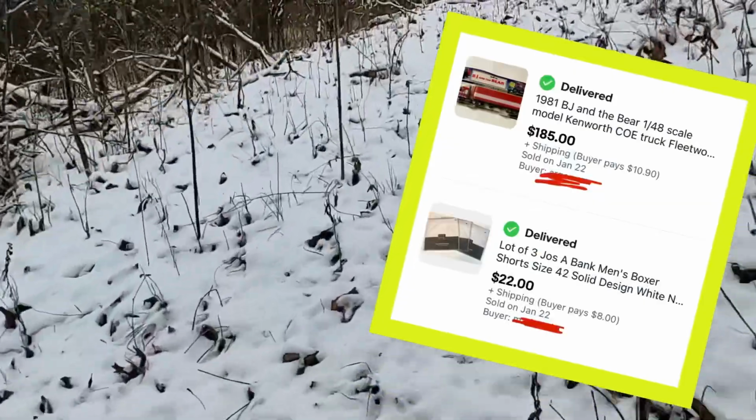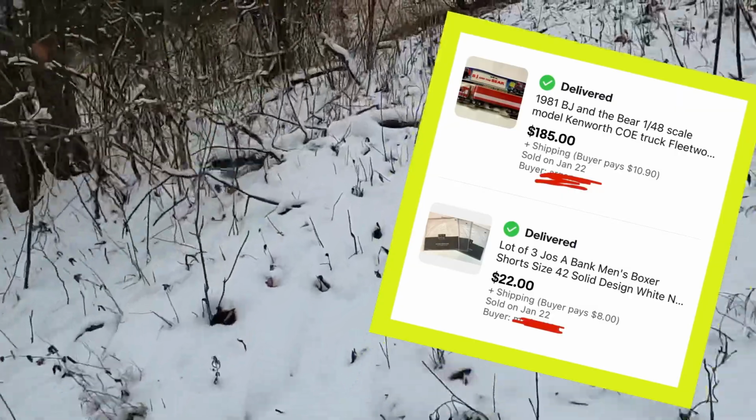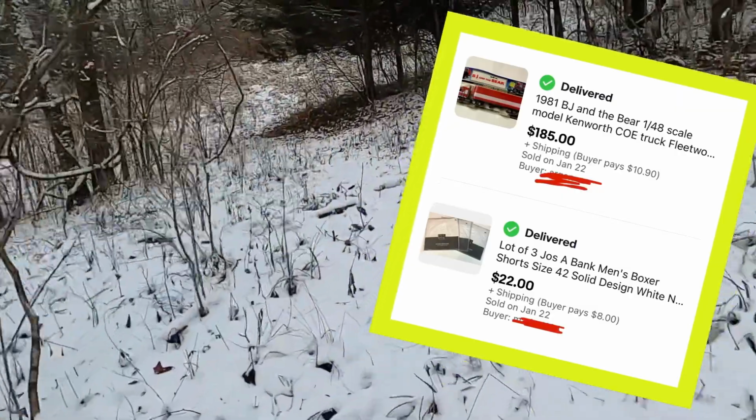Up next, we sold a vintage, new old stock BJ and the Bear toy truck and trailer for $185. And on the bottom, a lot of 3 new in the package Joseph A. Banks boxers for $22.